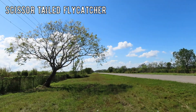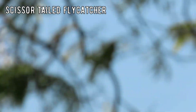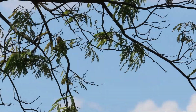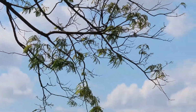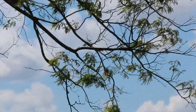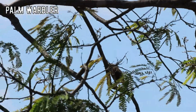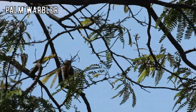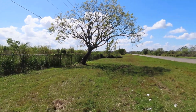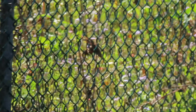What's this? Let's see. What's this? Looks like probably a palm warbler from the tail bobs. Palm warbler, most likely. Yeah, looks like a palm warbler from here. You can always tell from the tail bobs. Some of them bob the tail, but the palm warbler is a constant tail bob. You're supposed to be able to find the eastern phoebe right now. It's supposed to be migrating, so, oop, there it goes. Oh yeah. I would say that's a palm warbler.